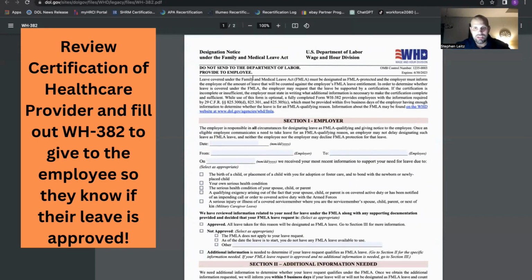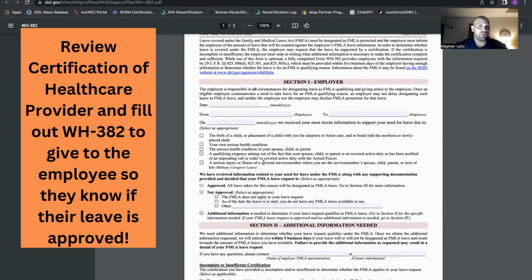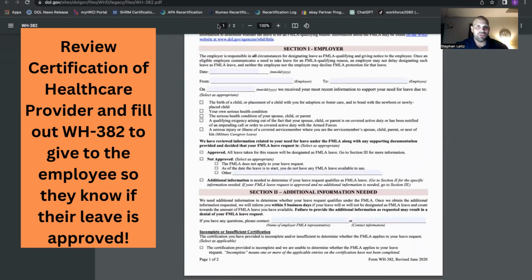WH-382, this one specifically is actually for me to tell them if they are approved for leave of absence. So I said that they're eligible or not eligible on form 381. 382 is actually me designating the leave as approved or not. And you could see right here in this section, let me draw some emphasis on it for you. You can see it says that it's either approved or not approved. And you have to provide the reasoning and the logic here.